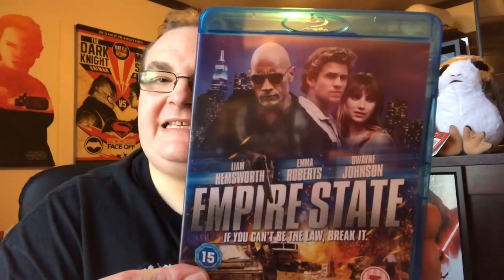Next one also was a pickup in Poundland, and guess what? It's another film I've never heard of. It stars Liam Hemsworth, Emma Roberts, and Dwayne Johnson, and that is Empire State. If you can't beat the law, break it. Looks like a bit of a heist movie. So we'll shove that one in the Poundland bin, and you never know, that might even get drawn out within the first couple of weeks. But yeah, we'll give that one a shot.